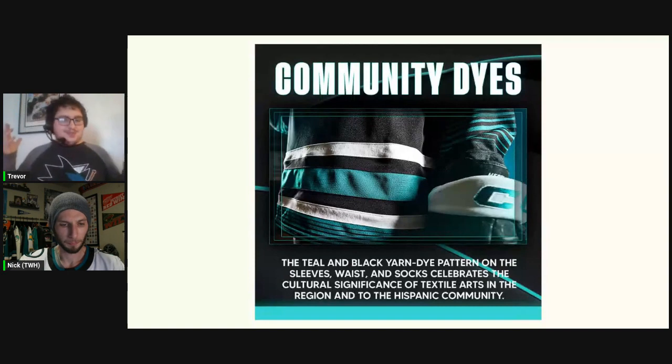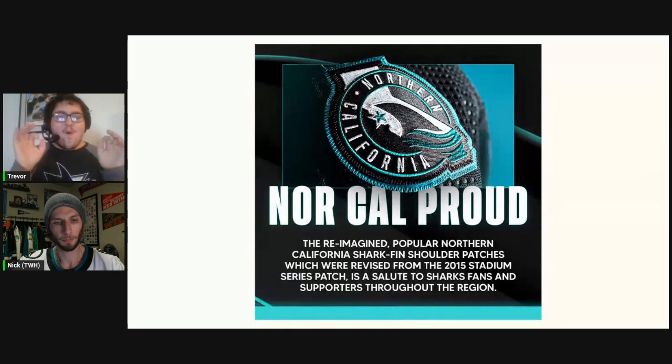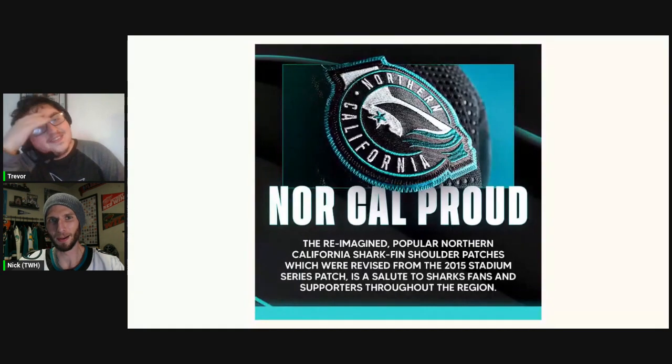And then how about we get to this? The Stadium Series shoulder patch has made its return. And oh my lord, the hats that they have with this. One of the hats that they have with this logo is all black, and then they have the teal outline. That's all they have on it. And it looks so good. Yeah, I think they did a really good job on the merch line.